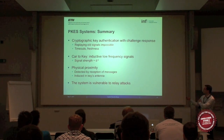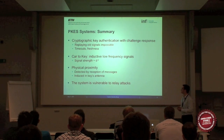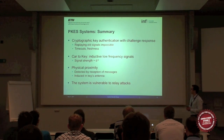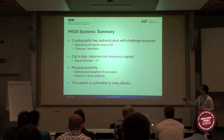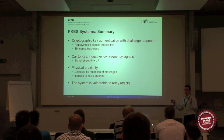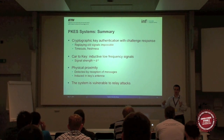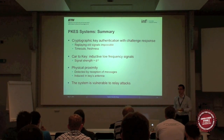So as we said, cryptographic keys provide authentication with challenge response. So replaying old signals will not be feasible. Timeouts and freshness are used, so there is no problem there. Car-to-key communication is inductive low frequency signals, so you would expect that no one who is outside of a close proximity of the car will be able to hear the messages from the car.